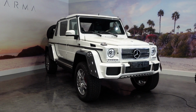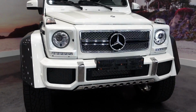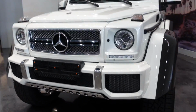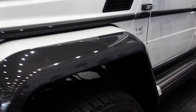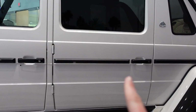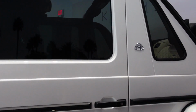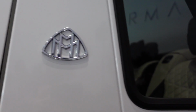I can't forget to mention the Mercedes G650 Landaulet Maybach. The Maybach G-Wagon, this thing is a beast with a V12 bi-turbo engine under the hood, these massive wheels. And you can just see how big this door is compared to this. So this is a normal size door, and then you can see by the window how it's extended back here. Got the Maybach logo right there.